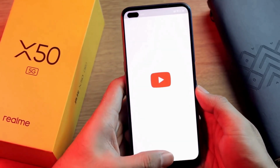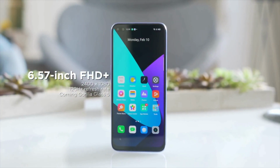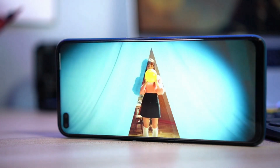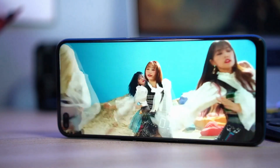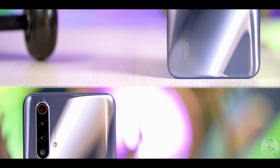The Realme X55G has a pretty standard 120Hz display. The Realme X50 comes with an IPS LCD technology display that has a size of 6.57 inches. It gives a resolution of 1080 by 2400 pixels and the density of the display is 401 ppi. The body of the device is built with Gorilla Glass 5 on the front as well as back. The entire frame of the device is made with aluminum.